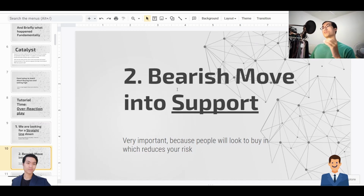The second one we're going to talk about is that not only do we want to see this kind of huge bearish movement down, but I want to see this bearish movement in one shot into support. Very important, into support. Why? It's very important because people look to buy in at these levels, which reduces your risk. What's my tagline again? What's my tagline, guys? Yes, my tagline is risk management.